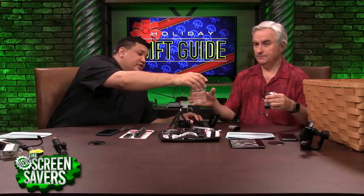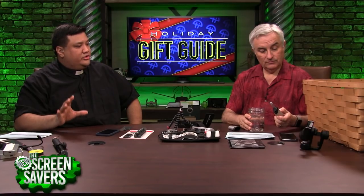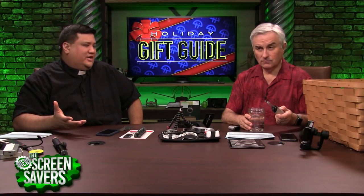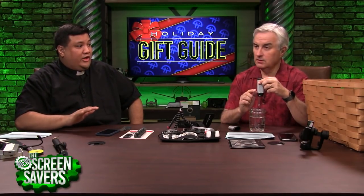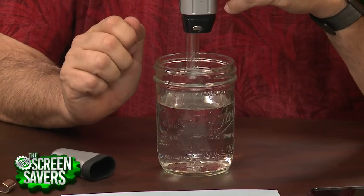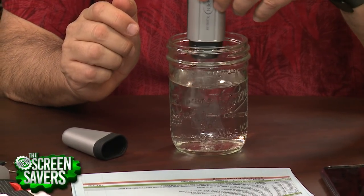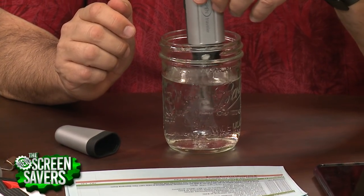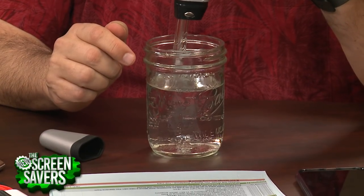I know these work 100% because a few years back on Know How, we tested a UVC phone sterilizer, and we thought it was kind of a gimmick. But then we actually did a bacterial culture, and it made an incredible difference. And this will do up to 1 liter at a time. So if you have a liter bottle, you could put this in here and stir it for a period of time, and everything will be clean. That's a very handy thing to do if you're traveling.